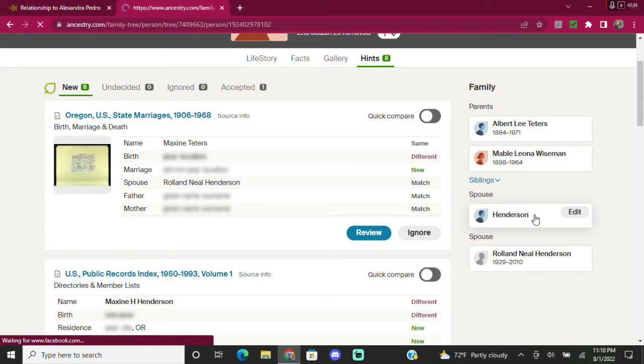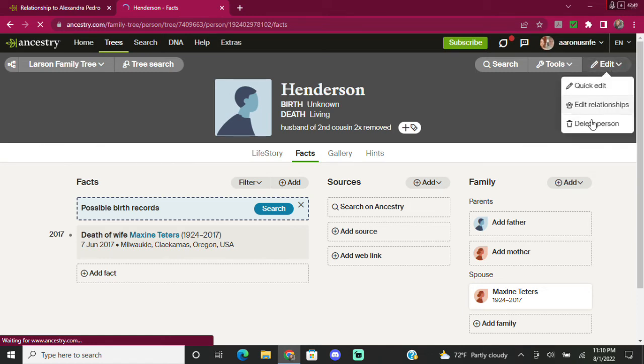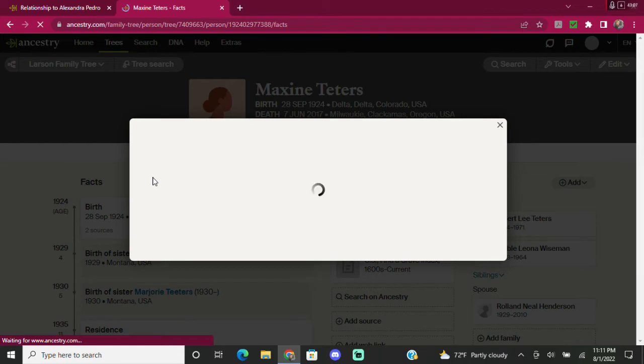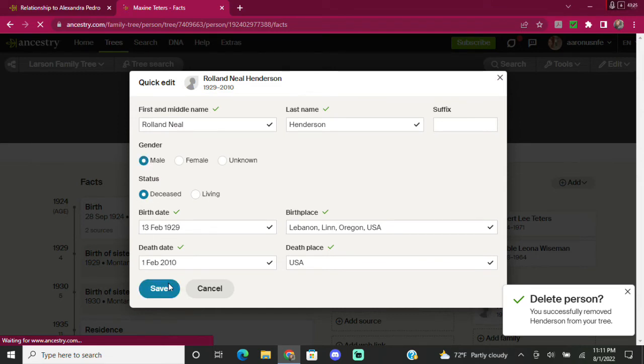All right, so I guess I'll get rid of this one because I added one I didn't need to add. I forgot I already had a person in the tree. Oh, come on, hurry up. There we go. So delete this person because that's not the one I need. All right, that's the one I need. So let's edit him. Gender appropriate him. And now things are going to start running slow because I've been on here too long. There we go. Update that.